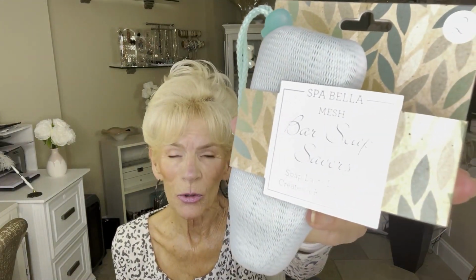Well, now I'll show you the few things that I got from TJ Maxx. I got this pack of mesh bar soap savers. It's made by Spa Bella. Now, I don't use bar soap, but my grandson Tristan, he got some bar soap for Christmas, so that's why I picked them up. And so one is missing. I gave one to him. But I thought it was a great idea if you use bar soap.